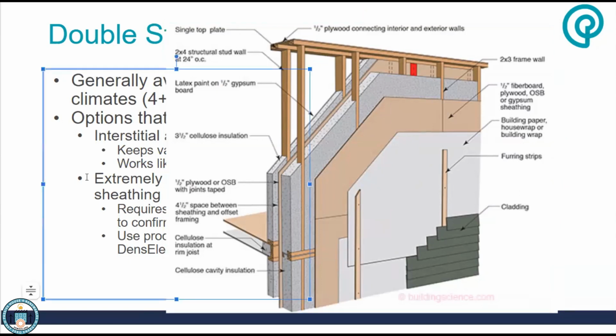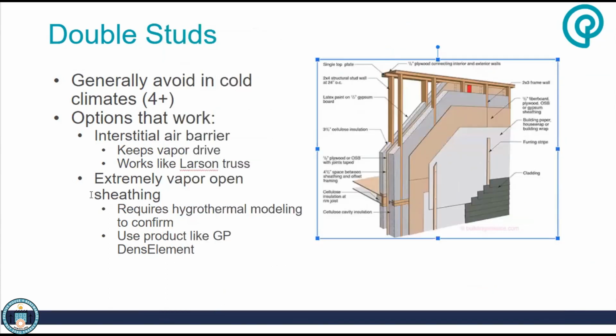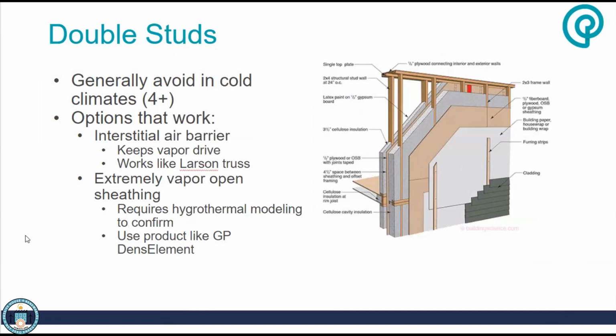and prevents that typical buildup of moisture we see on the inside of that outer face. The other option that we've seen work well is an extremely open vapor sheathing, and this would require hydrothermal modeling to confirm. But there's a product that has been used with great success, which is Georgia Pacific's DensElement Barrier System, and it's a gypsum and fiberglass based sheathing board product that is more resistant to moisture, but also incredibly vapor permeable to work as a WRB.